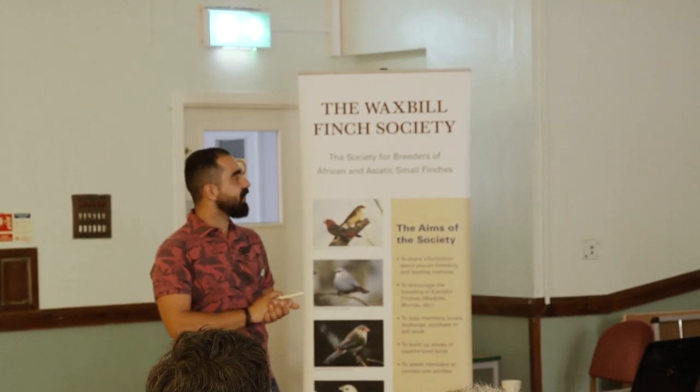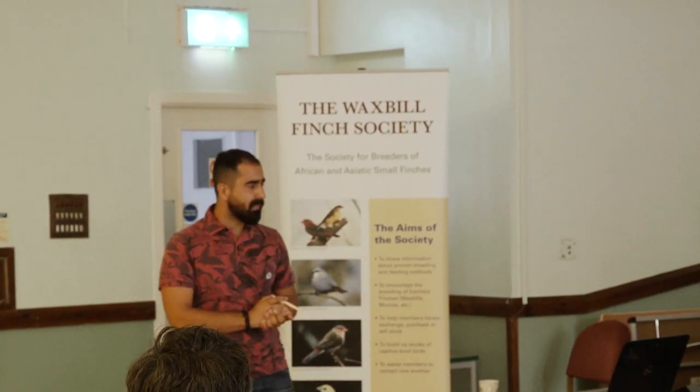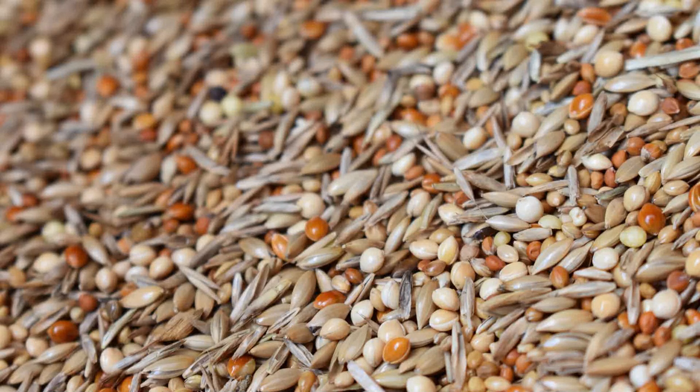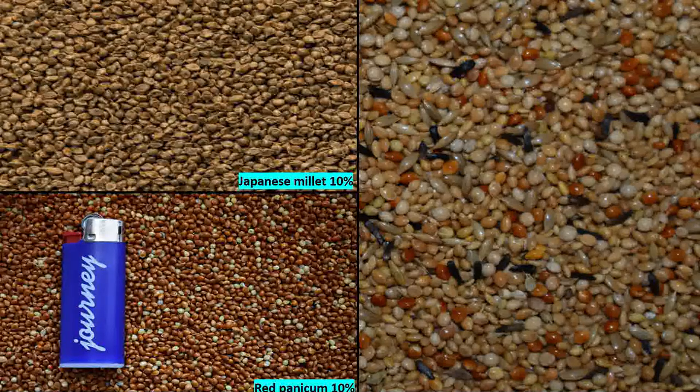Okay, that's for the facility where I breed. For the food, I'm not using something special, not a special brand, not something expensive. I'm using seeds from local markets, good brands, and I make my own mix. My mix has a lot of seeds, not always the best quality. You can see I'm using canary seed at 30%, white millet, grass seed, yellow millet, Japanese millet, and red pumpkin.